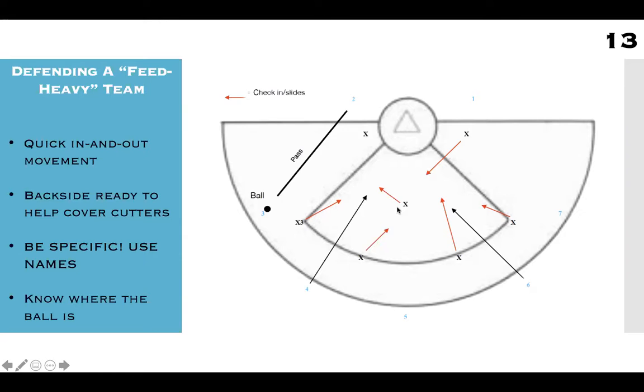Maybe it's the rover. I didn't slide right away to this cutter. Wasn't enough pressure here on the ball, right? That's 2 things here. And then this player cutting in. Maybe they're not checking in, right? So it's always 3 things. So it's never just one person's fault.